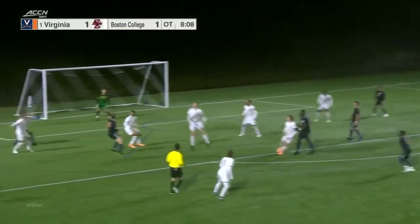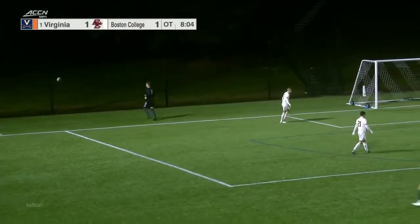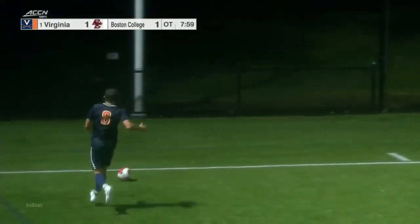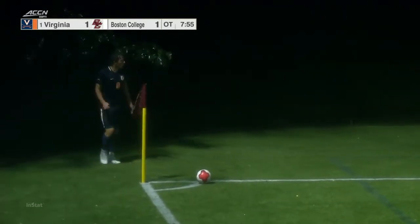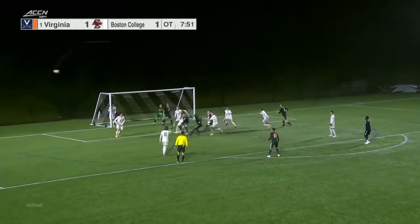Bell chips it into the box looking for a winner. Glances off the head of Sigurdsson straight backwards and out for a corner. This is the 10th corner kick today for Virginia. Sigurdsson played that conservatively. May have been able to do a little bit more with that. Just knocked it back. Again, it's Bell.